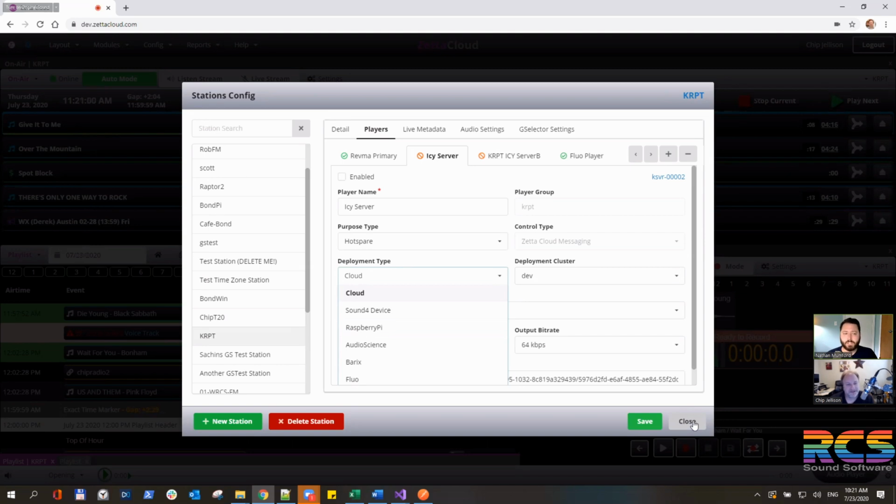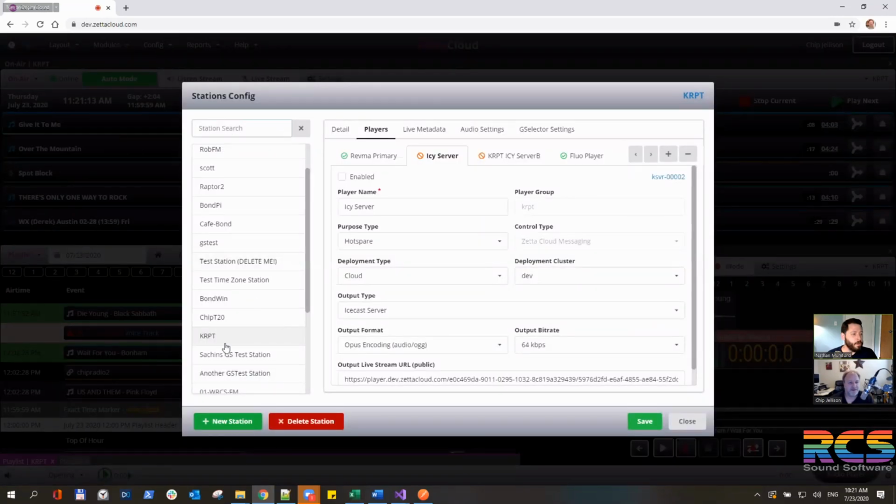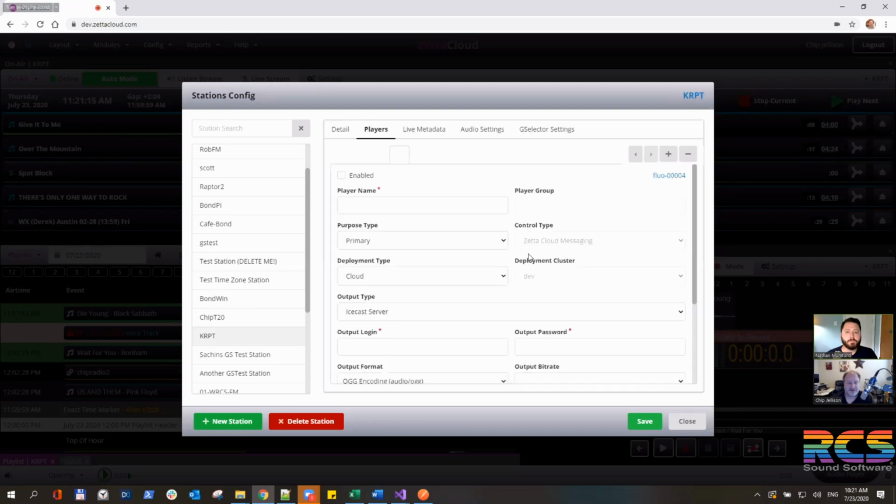And also, don't forget, there's the Sound 4 and the Omnia processing that could be done at the station level through Zeta Cloud. Yeah, and that's a good point. I don't know that we've really covered that all that much, have we? So let me head over to show the Sound 4 processing.